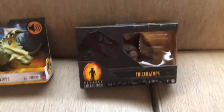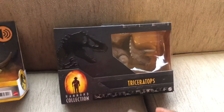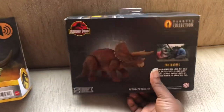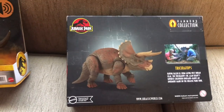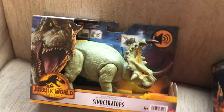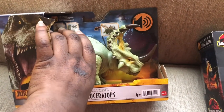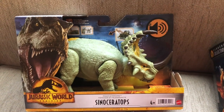But as for now, at least I got the Hammond Collection Triceratops, and it looks kind of detailed, and looks nice from the first Jurassic Park movie. Since I got the DVD of Jurassic Park, this is what I got. And as for Sinoceratops, I'm happy to get a Sinoceratops. I'm happy. Honestly, I never had a Sinoceratops before, but first time having it. Well, at least I'm good with it.